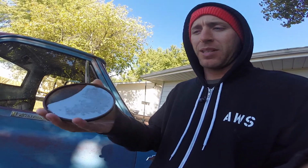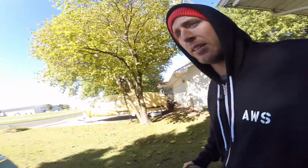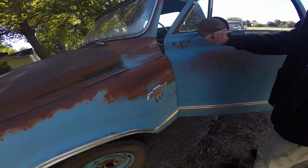Until I try to find a way to get glass in there. I gotta see what I can do. This side didn't have the mirror, so I put this one on, but I'm gonna try to find a matching one. I like to have it look like the truck.